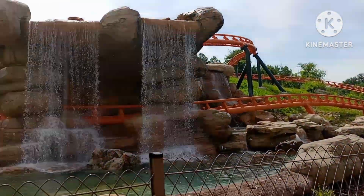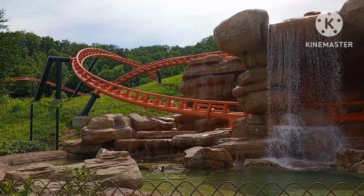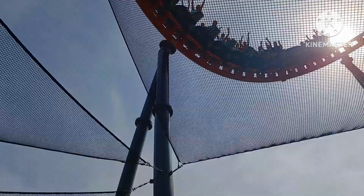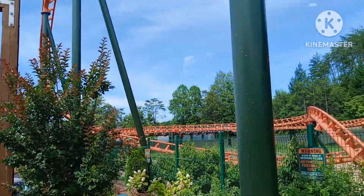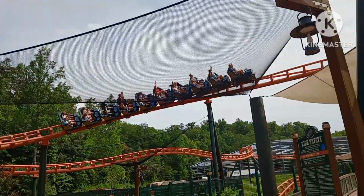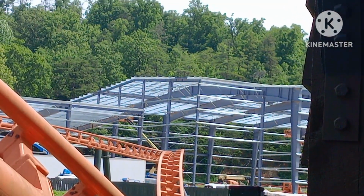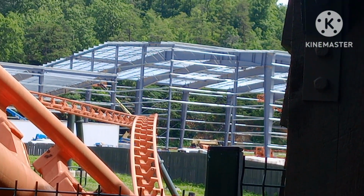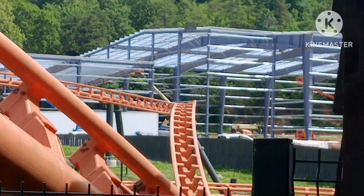So our next coaster is Big Bear Mountain, which is a Vekoma family launch coaster. This one is very fun, very smooth, opened in 2023, so this will be awesome. If you're coming to Dollywood next year, it looks like there's an indoor coaster under construction, I assume at least, so stay tuned for that, because I think this is very likely a coaster.